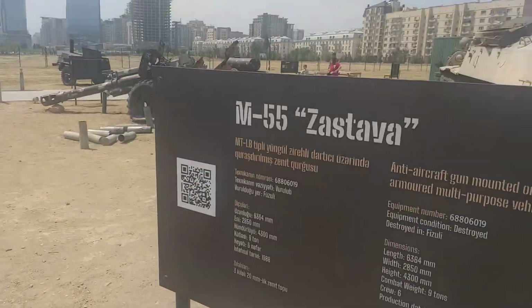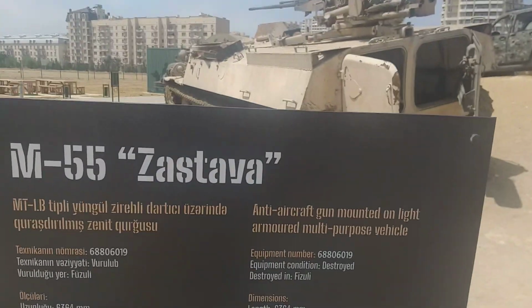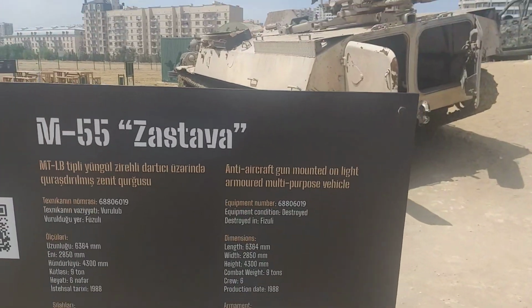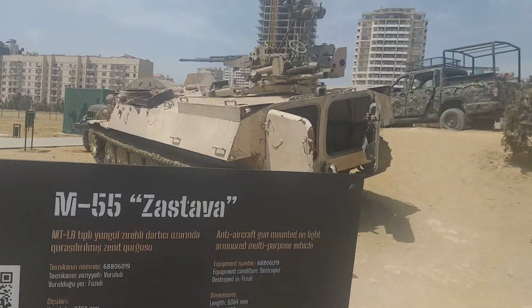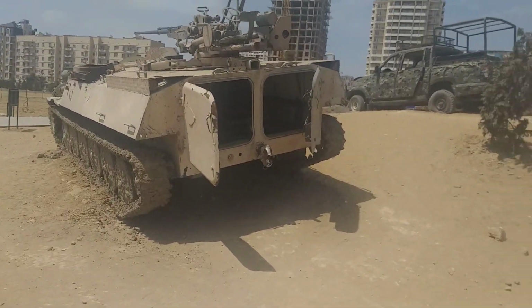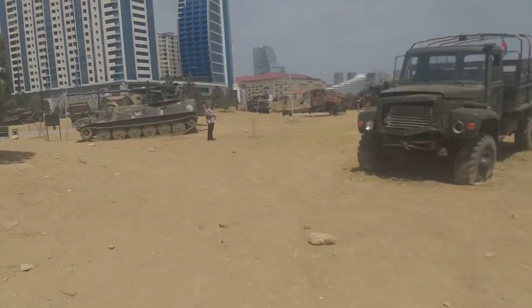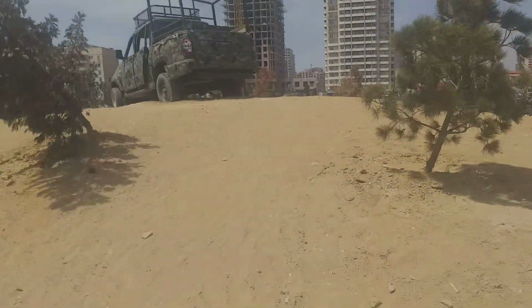Okay, let's see. M55 Zastava. That's also, as I said before, an anti-aircraft gun mounted on a light multi-purpose vehicle. Yeah, these vehicles are for anti-aircraft. I don't know how they are useful for the combat in Karabakh, but I think it is not easy to use these things against UAVs.